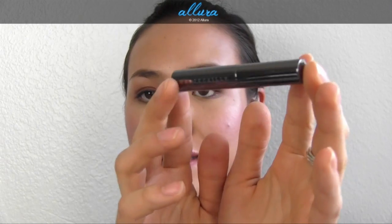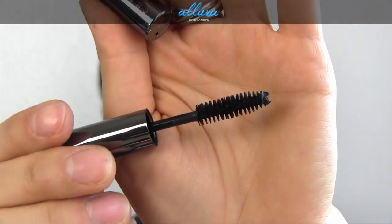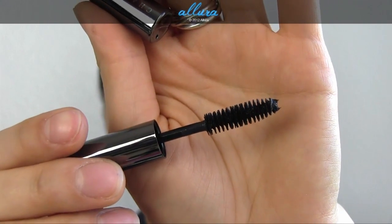And last is a mascara from Chantecaille. Here's what the brush looks like. And this would cost $42 in the full size. Alright, so there you have the items in the Birchbox.